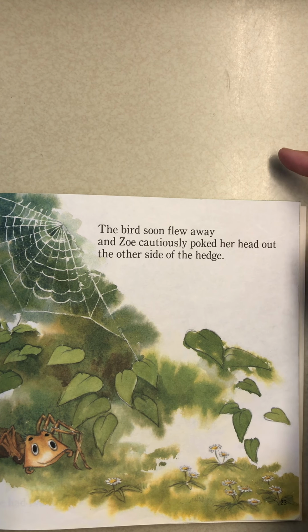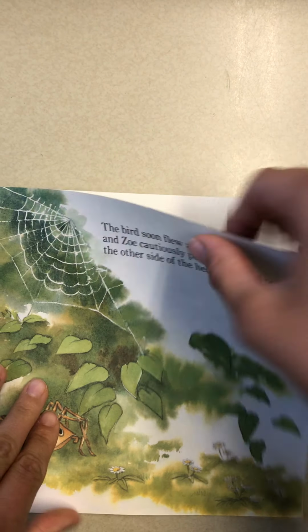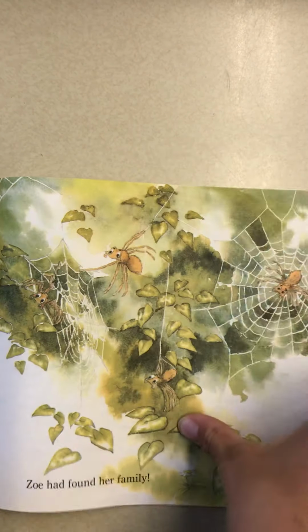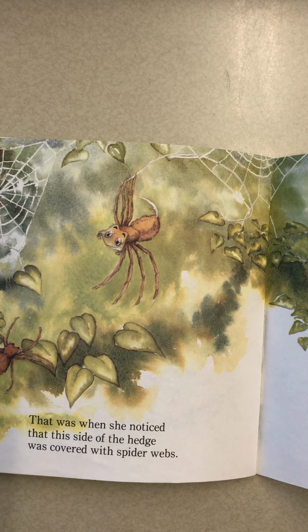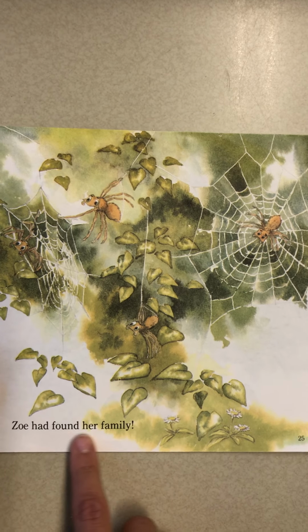The bird soon flew away, and Zoe cautiously poked her head out at the other side of the hedge. That was when she noticed that this side of the hedge was covered with spider webs. Look! Zoe had found her family.